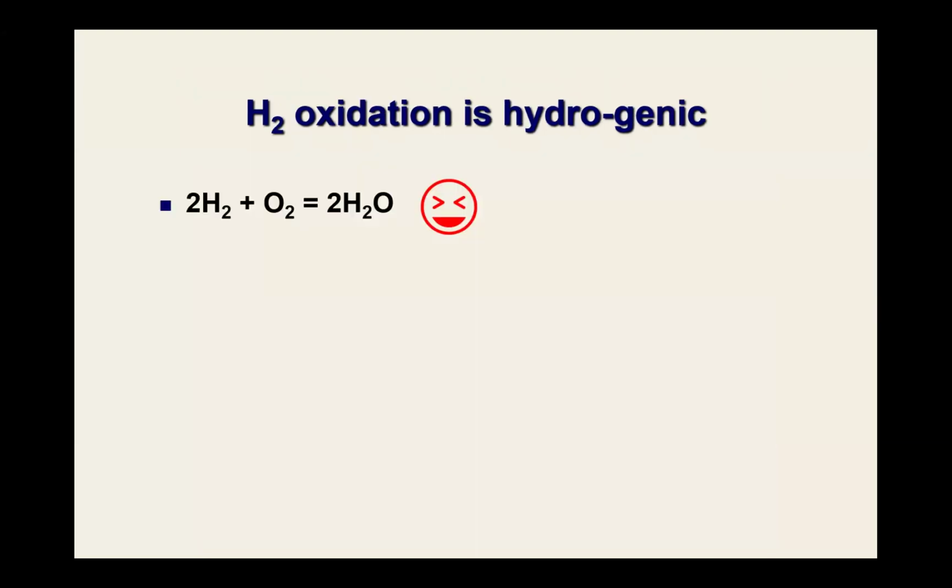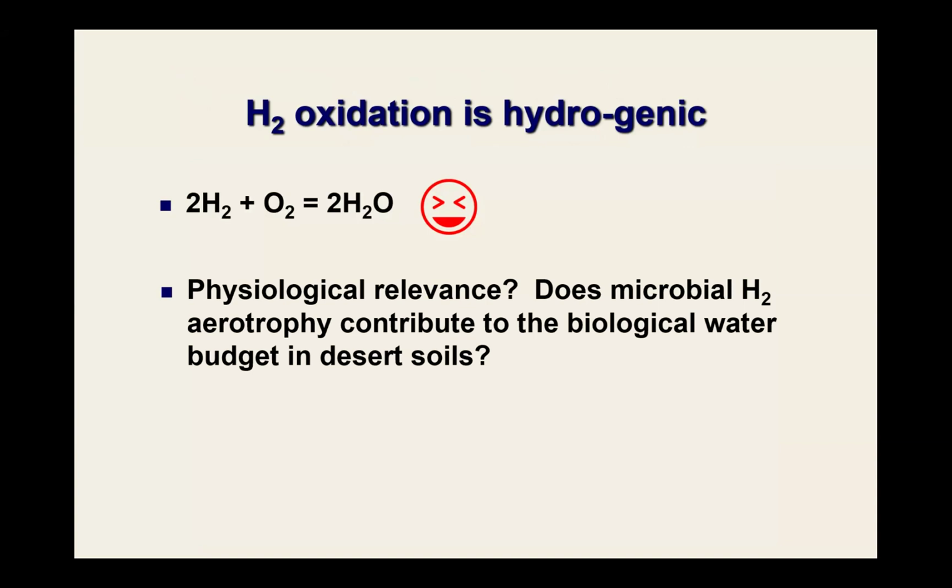This is an equation that all of you will have known since you were probably 5 years old. Hydrogen, oxygen produces water. But the physiological implication of this process in the context of hydrogen assimilation and oxidation in a cell is particularly interesting. Is it relevant? We don't actually know yet, but the concept is that hydrogen aerotrophy or hydrogen assimilation and oxidation might contribute to the water budget in the soil and in the cells.